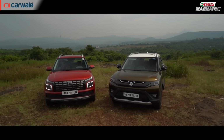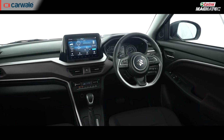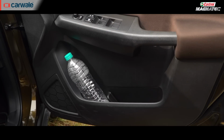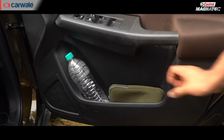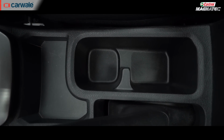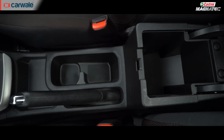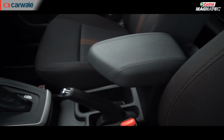Storage options on both the Venue and the Brezza are pretty solid. Let's start off with the Brezza, which gets a fairly large door bin that can hold a 1-liter bottle as well as a medium-sized first aid pouch. Between the front seats, you have some open storage cubby and 2 cup holders which are of different sizes. Behind them, there's a small but deep storage box that can be covered with the armrest.